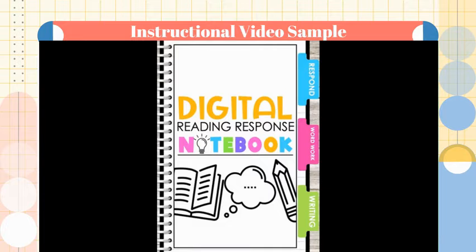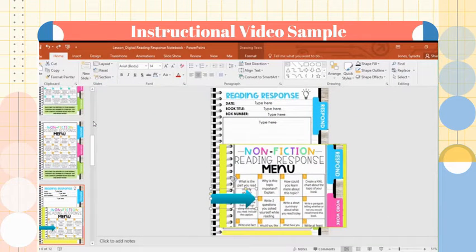Digital Reading Response Notebook. Today we will be using our Digital Reading Response Notebook, and I'm going to model to you how to type an entry. First, I'm going to type the date. You will notice that once you click over the typing, you can highlight it.